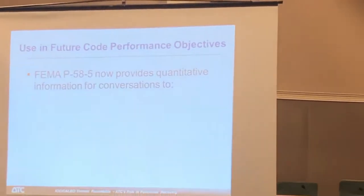So how can we use this information going forward? The FEMA P58 performance metrics now provide a way to have quantitative conversations about what is acceptable performance. What do those numbers mean, and do you like them? If those numbers are not good, then we can talk about how to set appropriate performance targets. What should the numbers be?